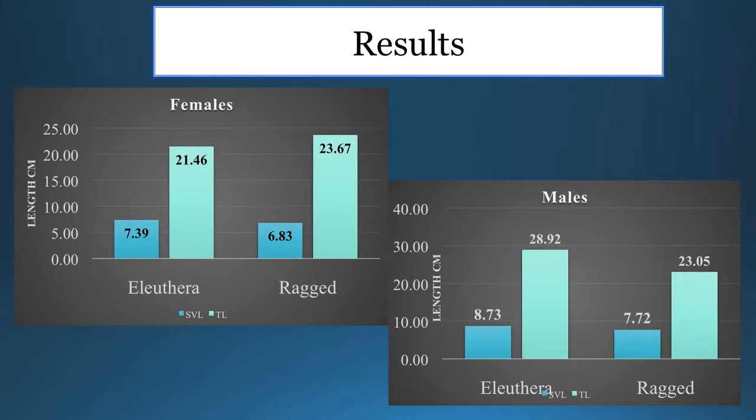Now, the results reflected here for the Ragged Island study aren't really that reflective of the population, because it was only 3 individuals that were females in this table right here. So more data is needed to get an accurate length of the animal.